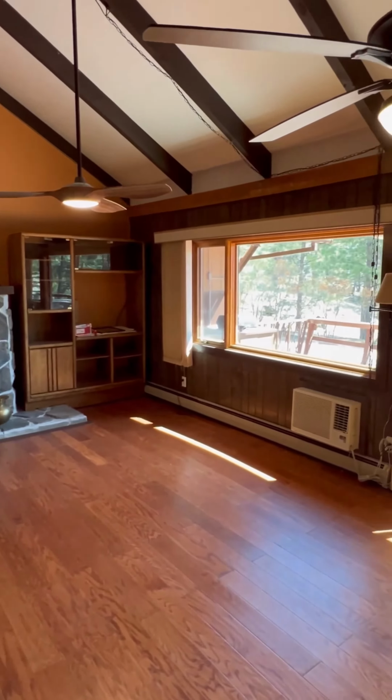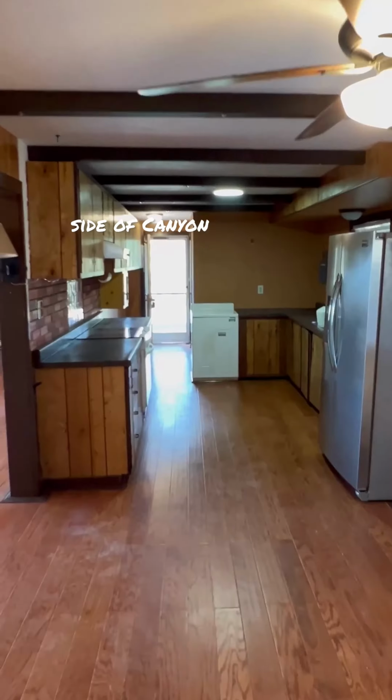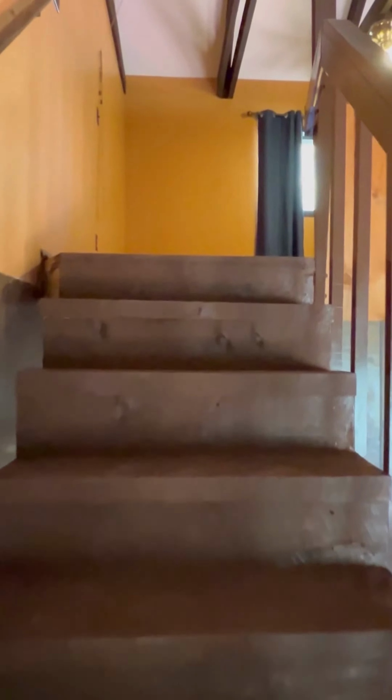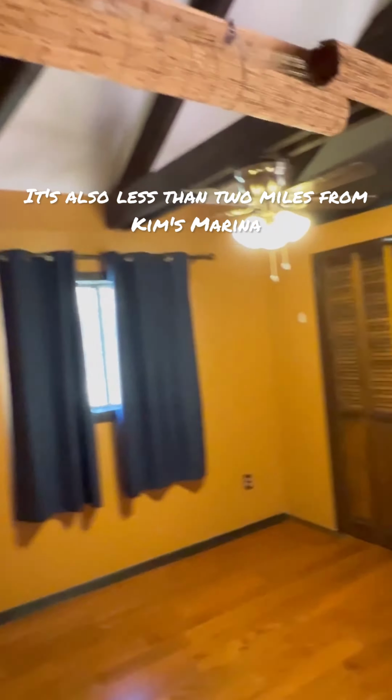Montana Lake living, Canyon Ferry Lake, right outside Helena, Montana, $675,000. Let's check it out. This property is located on the northeast side of Canyon Ferry Lake and is only about 25 miles from Helena. It's also less than 2 miles from Kim's Marina.